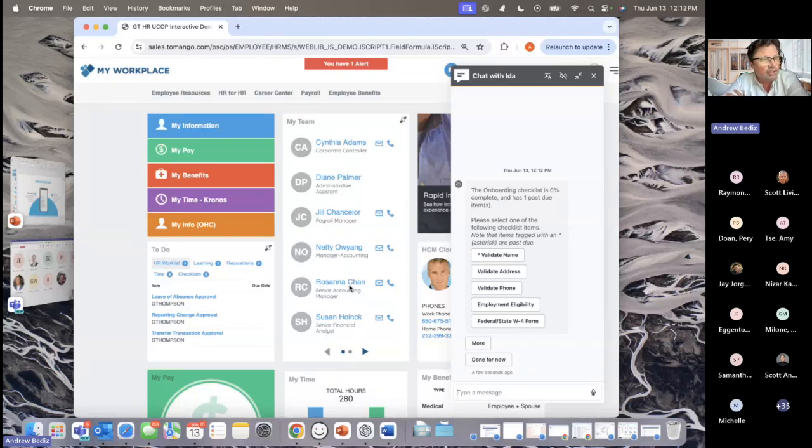By the way, you are 0% complete. You have one item that's past due that you're already late on. So let's go ahead and get started. So here's some tasks I need you to start doing. You can see it allows the user to work asynchronously. You don't have to work in order. I could go through a whole list of things I need to do, but for the sake of this demo, let's just start tackling them one by one.